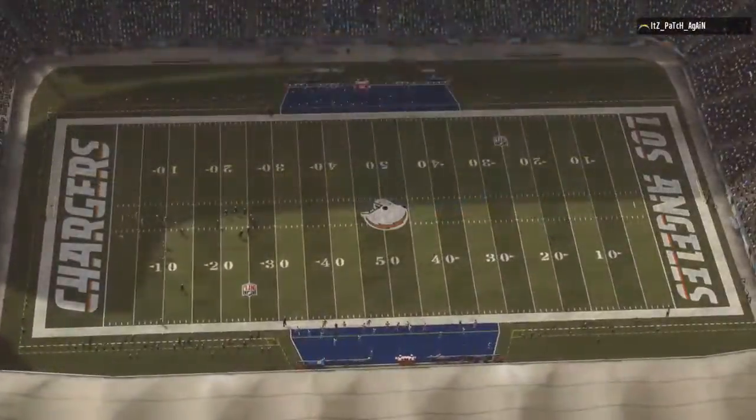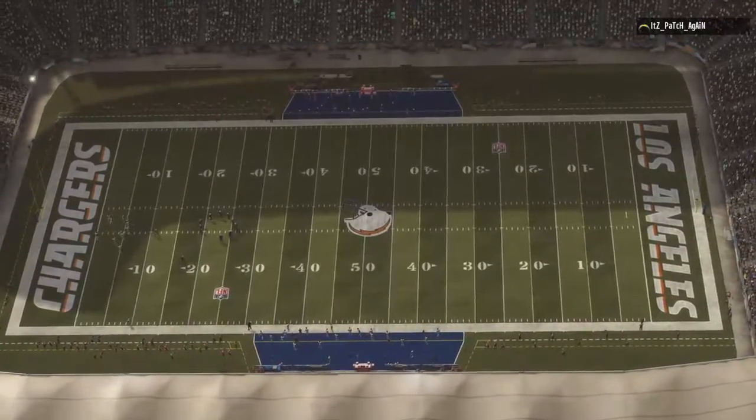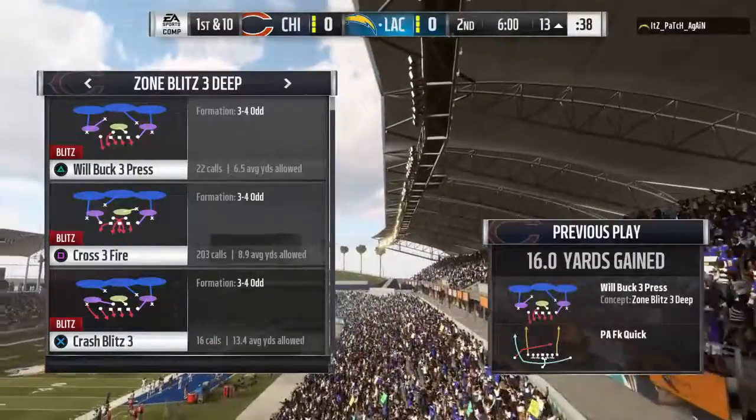Back now to begin the second quarter with Charles Davis, Brandon Gaudin. It's the Chargers here with a football. And they're on the move here. They've got it 1st and 10.